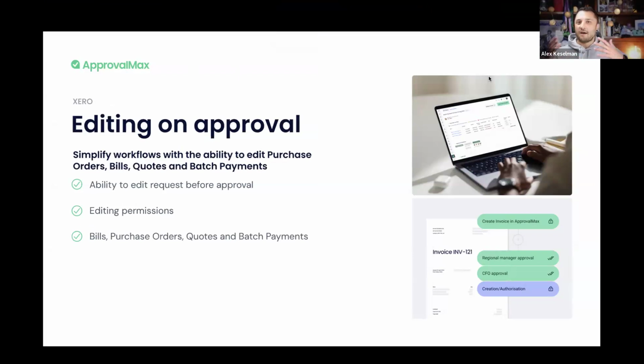As an example, we might have a very complex 5-10 step approval process. At the very end of the process, we have our CFO who is approving all the large deals. He knows exactly what is going on. He's the most senior person in the company. So he might want to change things like a due date, or the tax code, or something else. With editing on approval, rather than the CFO sending an email back to the reviewer or back to the requester, he will be able to change things by himself. And that is up to you, the person who is creating the workflow, to decide who should have such flexibility, who should have such a feature in place.